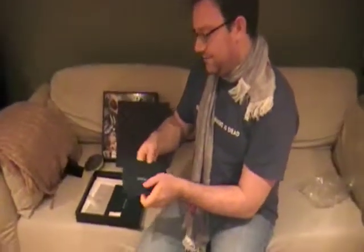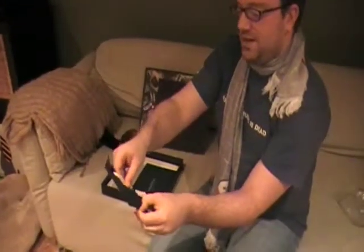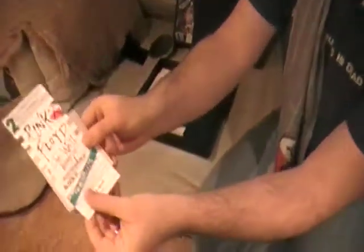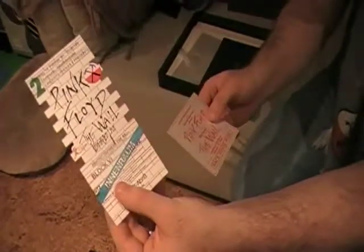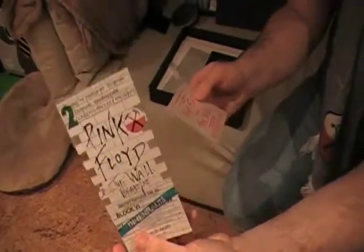We've got memorabilia. Let's go into this here, and I always find this stuff pretty cool because I'm such a big Pink Floyd fan. You've got a makeshift version of the original tickets. That's pretty cool.